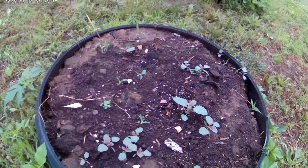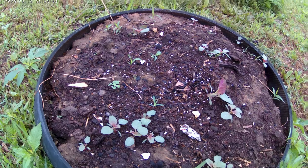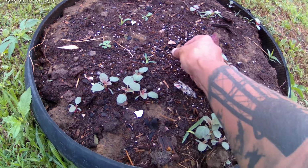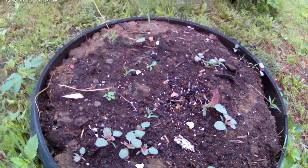This may be a whole lot of nothing. We started lavender inside, and we didn't get it planted out here soon enough, and some of it started to die off. That obviously looks very dead, but again, just leaving it. Who knows? It might come back next year. We'll just see what it does.